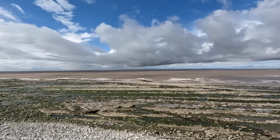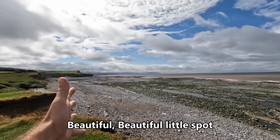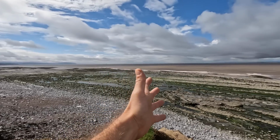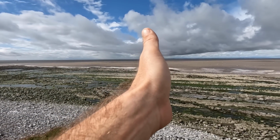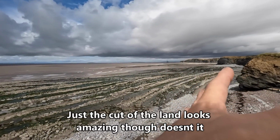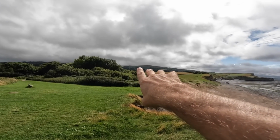Superb sight. Little bit windy, do apologise. Beautiful, beautiful. It's not a sandy beach. I mean, it is out of the way. It looks nice-ish. Just the colour of that land looks amazing though, doesn't it? The colours of the way.